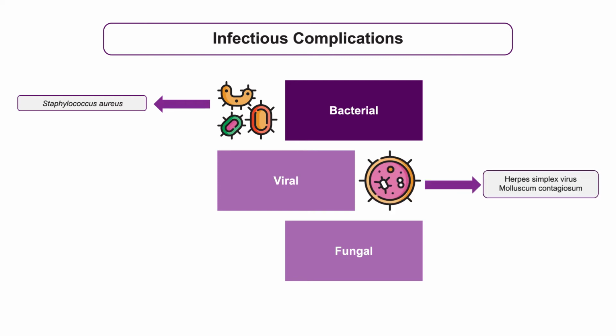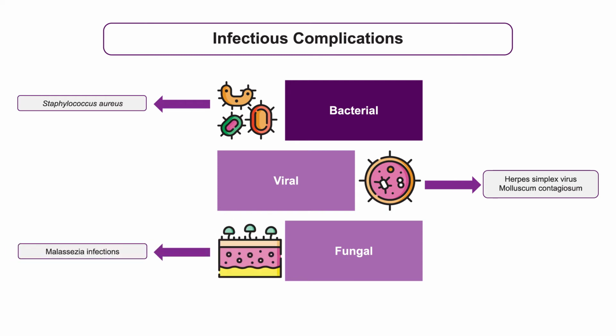Patients with eczema are at high risk for eczema herpeticum, that's the herpes simplex virus, the cold sore virus, which spreads rapidly on atopic dermatitis skin and causes significant problems. Another common viral infection is molluscum contagiosum, which can be a real nuisance and require treatment. Fungal infections are common. Malassezia infections are common.